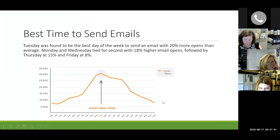Best times to send an email. There's stats to everything in the world now, I think. And this is one of those stats that I know works. The best days of the week and the best times of the day. So if you look at 11 a.m. is the best time. That's when people open emails.